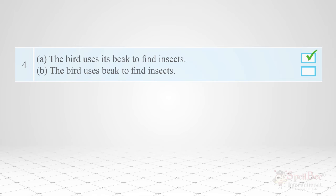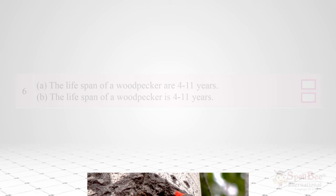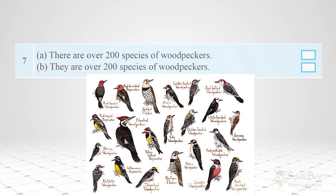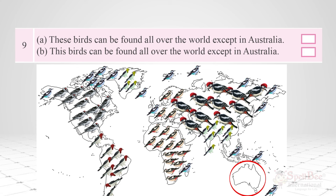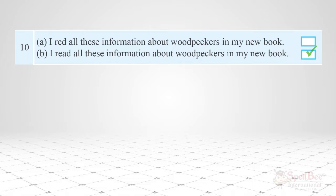They love to eat insects and fruits. To plus verb is required. To plus verb plus ing is not correct. So eating cannot come. The lifespan of a woodpecker is 4 to 11 years because the subject or the noun there is singular. We need is. There are over 200 species, right? They cannot come. That is the word that we require here. Woodpeckers live in dense forest. On means they live on top of the forest, and that's not right. These birds can be found all over the world except in Australia. We need the plural form, right? So this cannot come. A is correct. And which of these two words is correct? Red or red? They both pronounce the same way, but we need the past tense of this R-E-A-D, which is also written the same way.